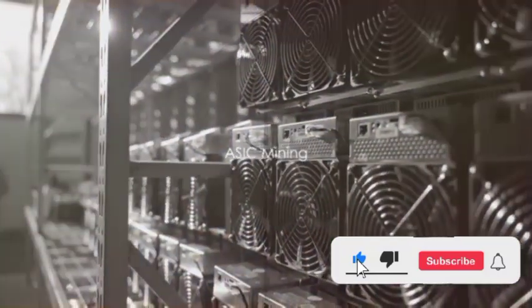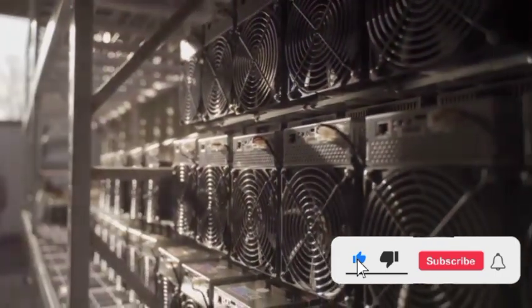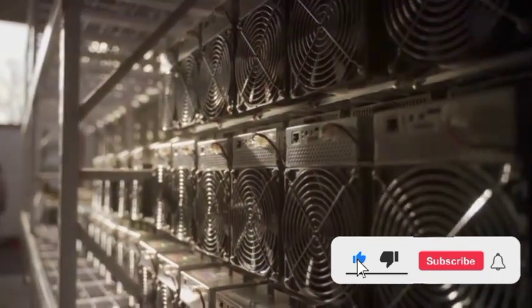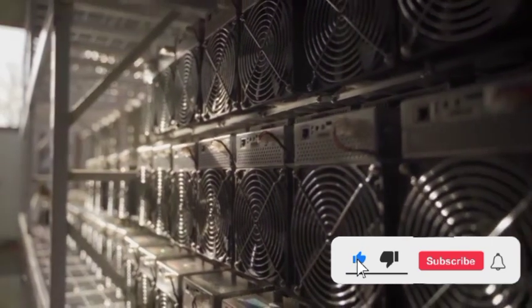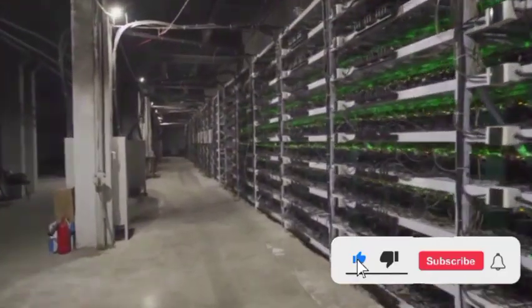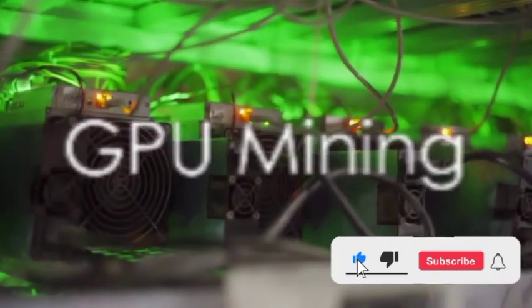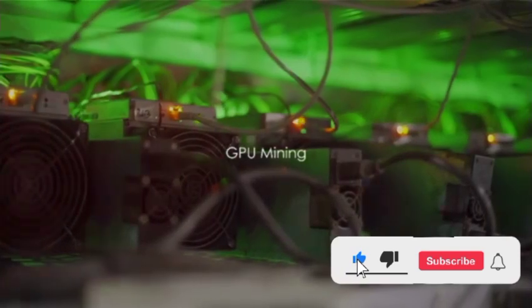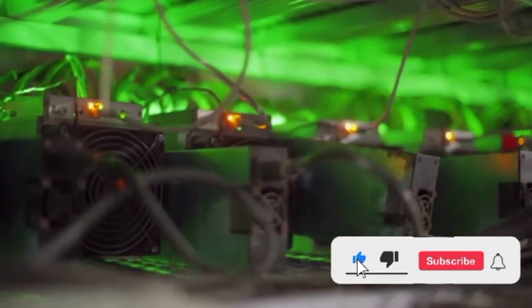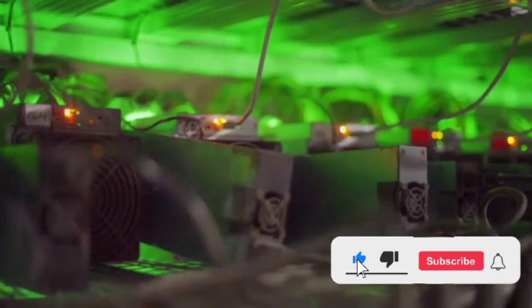2. There's ASIC mining. ASICs, or application-specific integrated circuits, are specialized machines designed solely for the purpose of mining Bitcoin. They offer high processing speed and power efficiency, making them a popular choice for mining. 3. You might consider GPU mining. This method uses graphics processing units, or GPUs, which are more versatile than ASICs. They can mine different types of cryptocurrency, not just Bitcoin.